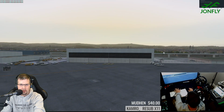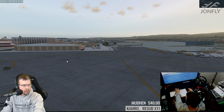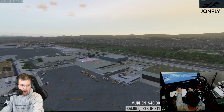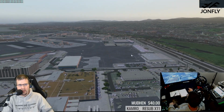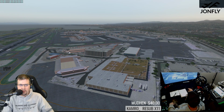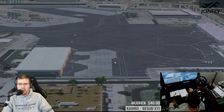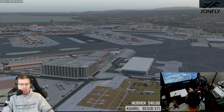So right over here is probably cargo. 3 different cargo areas all on the west side. Okay. That's probably cargo over there. Yeah, so this is cargo back in here. And cargo over here. Where's the third one? Third one back over here, maybe? I don't know.